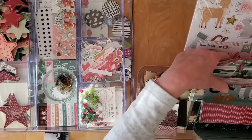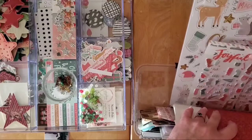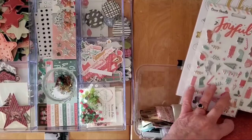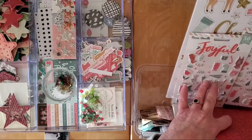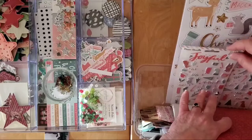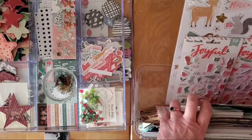So I've put my Cocoa Vanilla chipboard and puffy stickers here in the back because they didn't really fit anywhere else. And although I do have that big iris container that I went through with you with the stash that I already have, I'm sort of keeping that separate. I'm not really too sure why. So I have this year's Cocoa Vanilla puffy stickers.